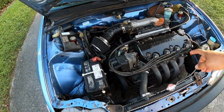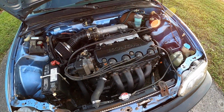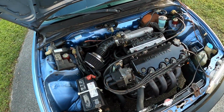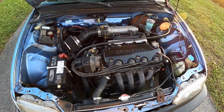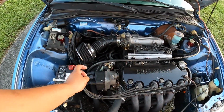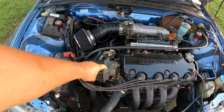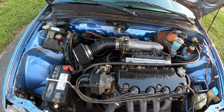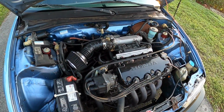Got a different motor, a D16Y7 non-VTEC. I believe it's from a '98 Honda Civic. Got an OBD1 intake manifold, all that good stuff. And had the distributor from a D16Y7 as well, or the housing at least. Took out all the internals and put in internals from an OBD1 distributor. That way it could work in this car.